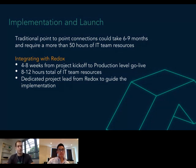When we start looking at implementations, specifically around integrations, what the industry is going to be very familiar with, and what a lot of the health systems and IT teams that you work with will be very familiar with, are what we call point-to-point connections. That is where you build an individual connection from an application directly to an EHR, or from an EHR directly to another EHR.